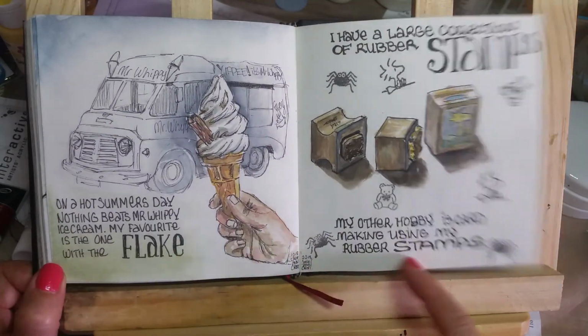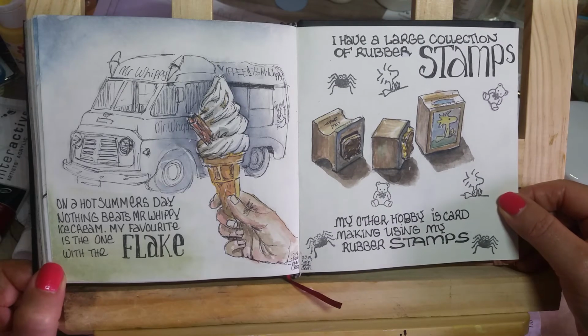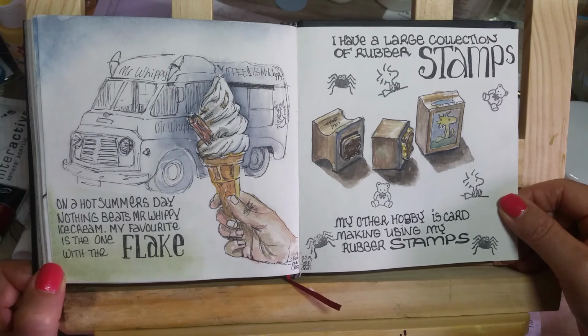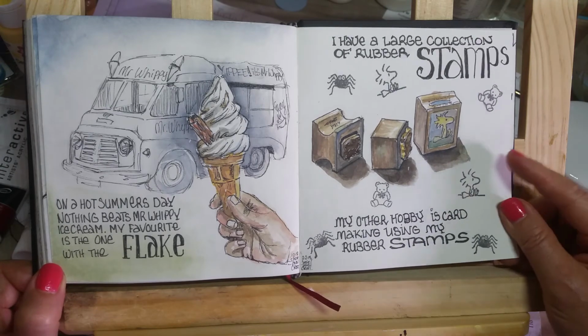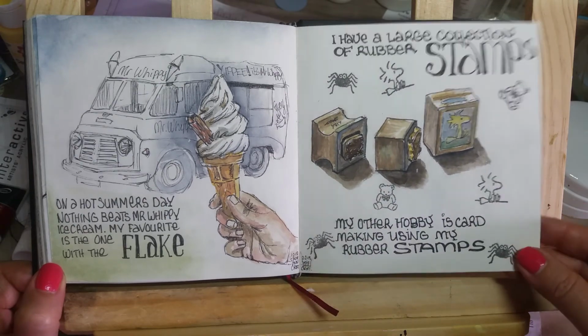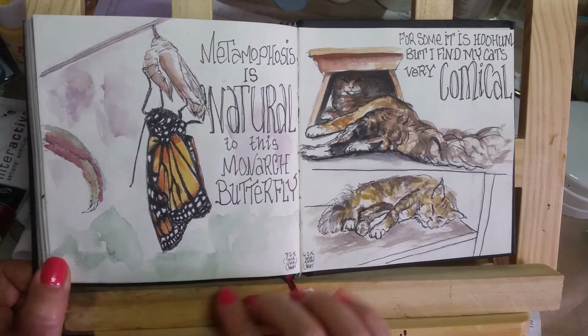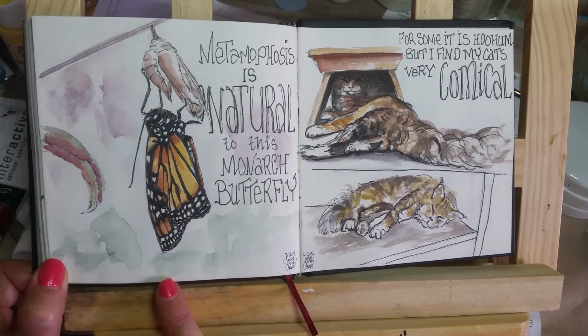Then this one is flake, and yes, my favourite Mr. Whippy was a flake, the one with the ice cream with a flake in. And this one is stamp, so I have a massive collection of rubber stamps because card making is my other hobby, so I drew those. Then the prompt for this one is natural, so monarch butterfly coming out of its cocoon.